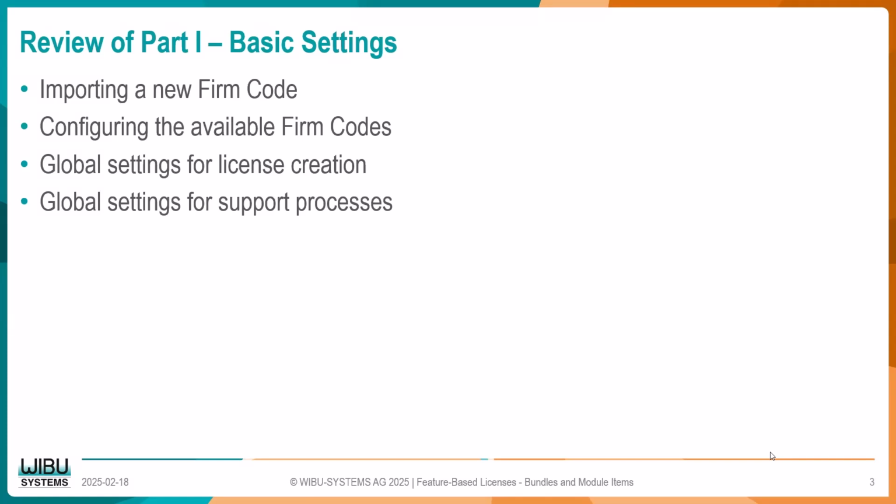And we showed some settings for support processes. What can you do if a license gets lost or a container gets lost? To replace the license, or allow a new activation for an already activated license, and what to do with the previous one that seems to be lost.